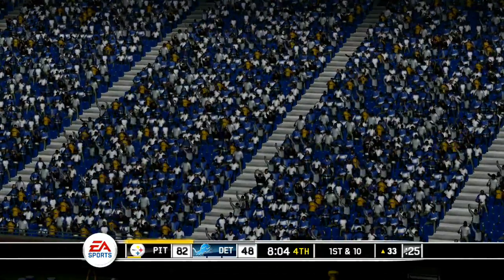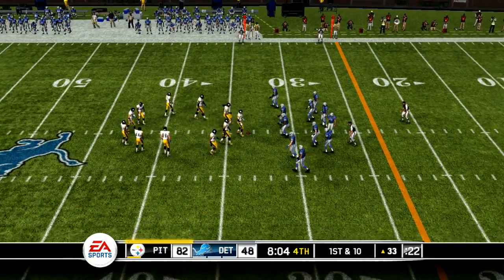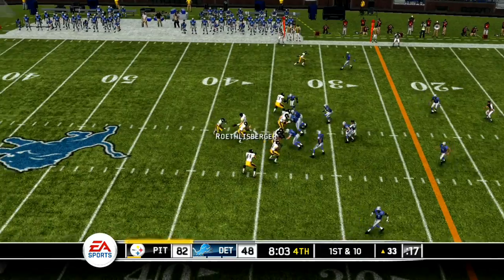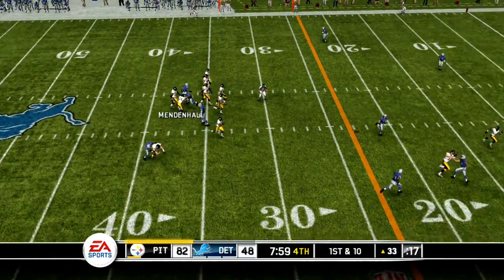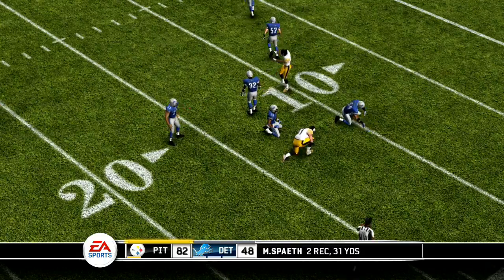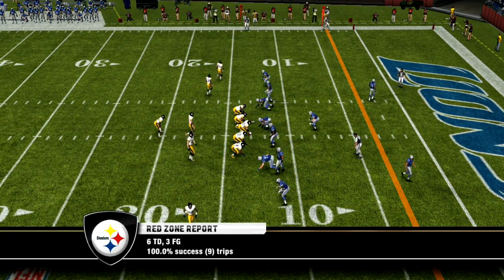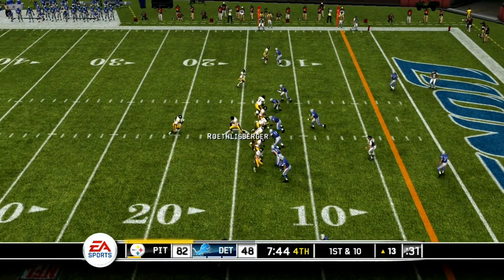This one's going to go out of bounds at the 33. The Steelers will start this drive at the 33-yard line. Moves to his right. Gets the pass away. Tackle was made by Delmas. And when you're trying to catch those high, hard ones, you just don't know what's going to happen to your body. I tell you, you haven't lived until you caught one of those and had one of those clowns flip you upside down.